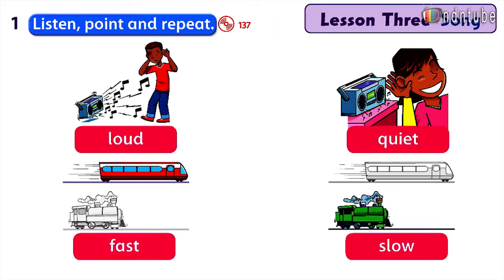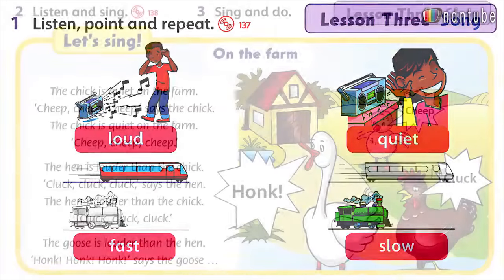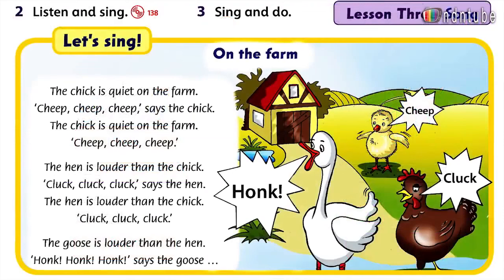Listen and repeat. Loud. Quiet. Fast. Slow. Listening 138. Listen and sing on the farm.